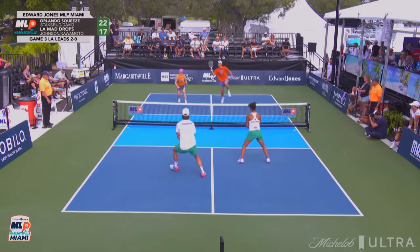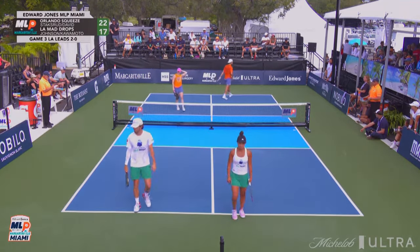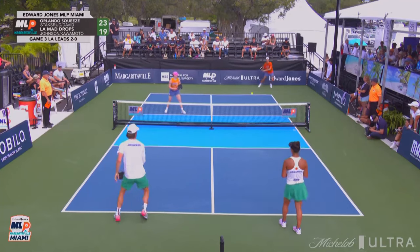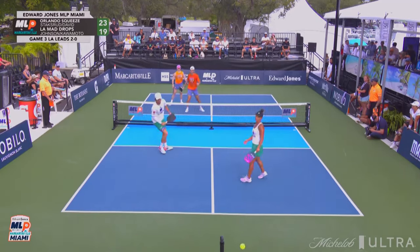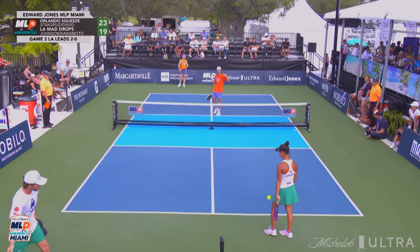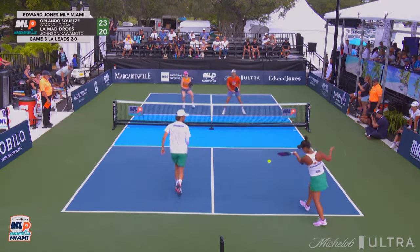Score is 23-18. I think these are the teams that need as many points as possible to get into the playoffs. Oh, so they're fighting for the playoff spot. Yes, I think the Mad Drops are at number 8 right now, and Orlando Squeeze is 9. And I think they need just 2 points to get in from the Mad Drops. Important match for them.